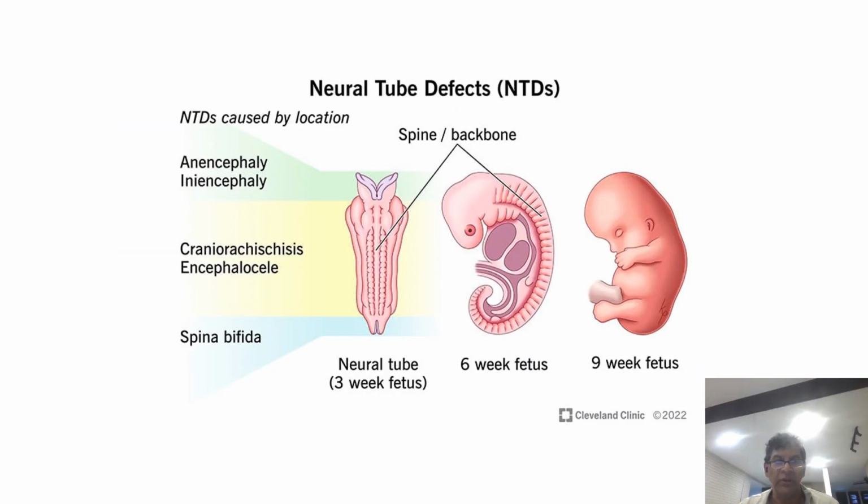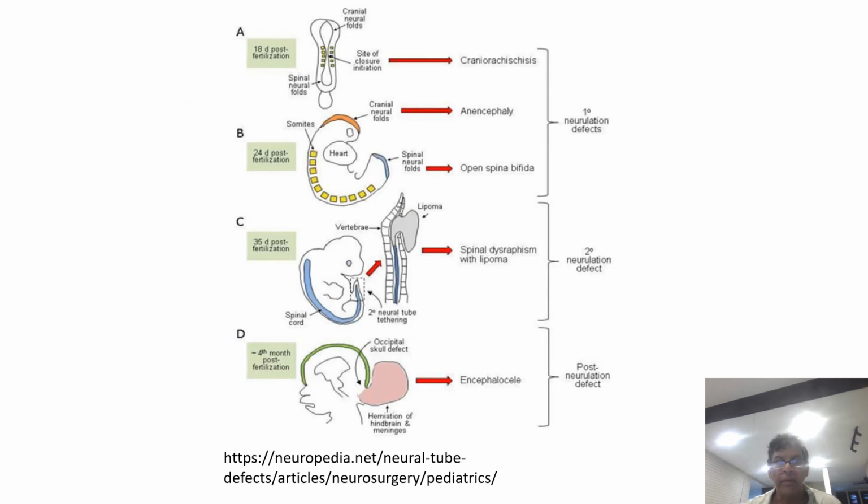This diagram shows us the neural tube defect during embryogenesis, and it can be anencephaly, encephalocele, or spina bifida, usually in the 3rd week, 6th week, or 9th week. During the fusion period of neural tube formation, it could be the 18th day post-fertilization, or the 24th day, 35th day, or the 4th month post-fertilization. But what we are focused on is usually between the 21st day and 28th day. This is the crucial period of time where the neurulation defects occur.